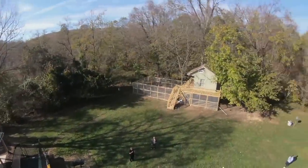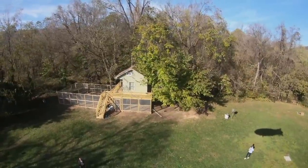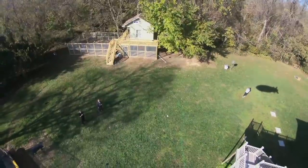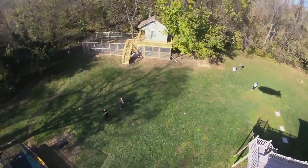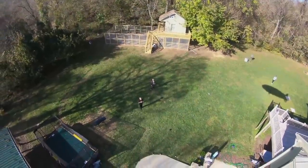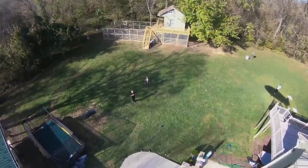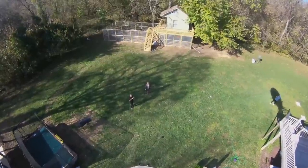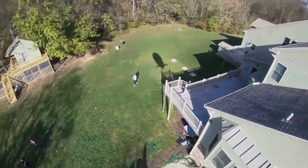There's Chicken City, and there's our shadow. This is the second test flight for the Let's Go Brandon Traveler. See if we crash into the house over here.